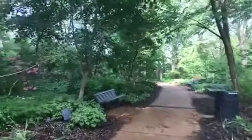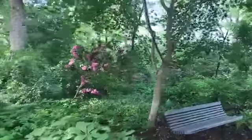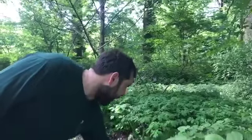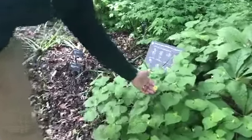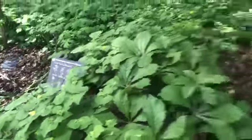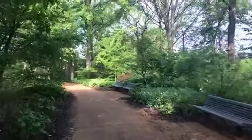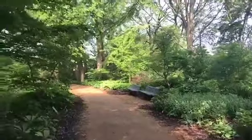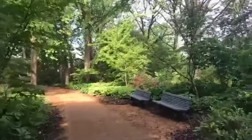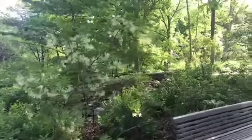We still have a few azaleas and rhododendrons that are hanging on here in the English woodland garden. This is ginger. It's in flower here. These pretty tri-petaled flowers. Oh yeah, here's another of those fringe trees that we had pointed out earlier.